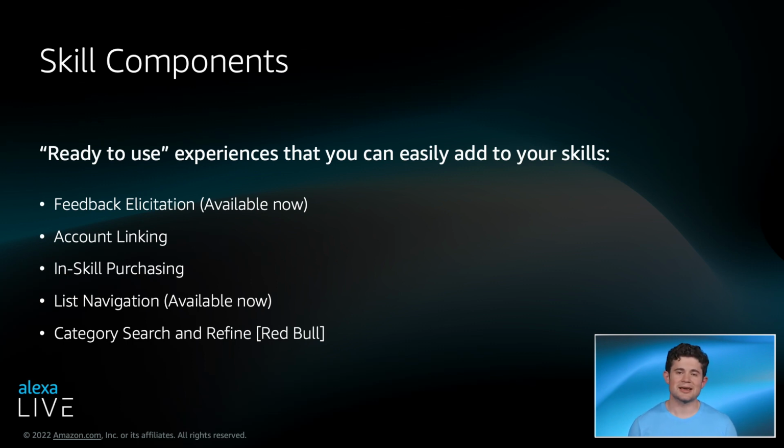Feedback elicitation, account linking, and in-skill purchasing are, in my opinion, more simple components that add a specific functionality to your skill. The simpler components are great learning tools for new developers and useful quick setup options for more experienced developers. List navigation and category search and refine are patterns that enable an entire skill or skill segment once responses and user utterances are configured. In fact, category search and refine is so fleshed out that Red Bull recently used an alpha version of this component as the basis for their podcast search experience with great success. Let's see the Red Bull skill in action.